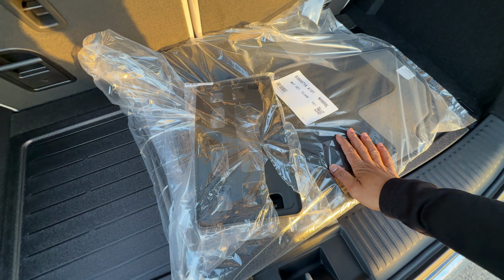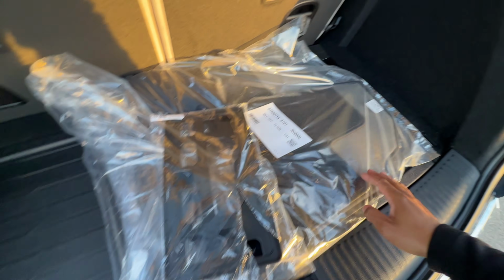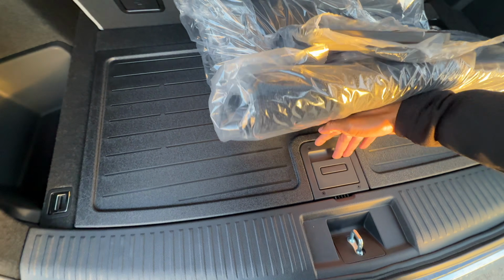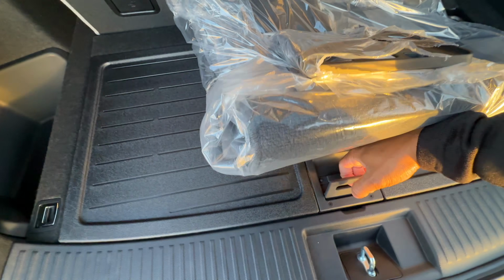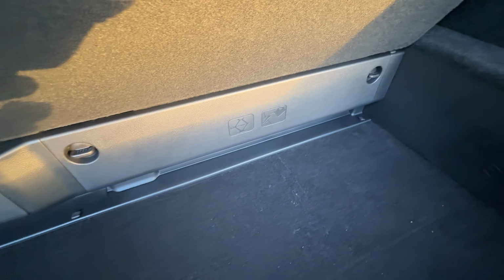You get carpet floor mats. Somebody left the water back, of course. Storage over here. No storage on the right side. And you do have storage underneath as well. So this guy is on the hard side. You can lift it up and you can view a little storage you have under here. That's where your jack and your funnel is.